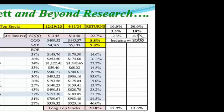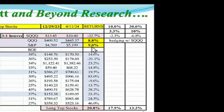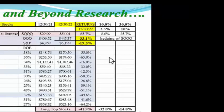Now, since you're hedged 30%, you lost 6.8% on your hedge. So when you figure out how much you made, you have to take 90% of this 20.8% that our top stocks made, and you lost 6.8%, so you have to subtract that. So it gives you 13.3%. So if you're 30% hedged, as of a few hours ago, you have 13.3%. If you didn't hedge at all, you would have 20.8%. But we like to be hedged, don't we? Did we make more than the S&P 500? Yes, we did.